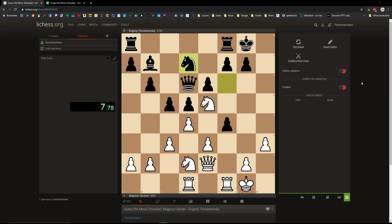Now, if we were to take the f-pawn with the rook, then knight takes, pawn takes, queen takes, gets them a pawn. So I still really want to play this. So if they take that, and then the queen has to move out the way, and we have some resources that we can get to the king side. Oops, I didn't want to do that.